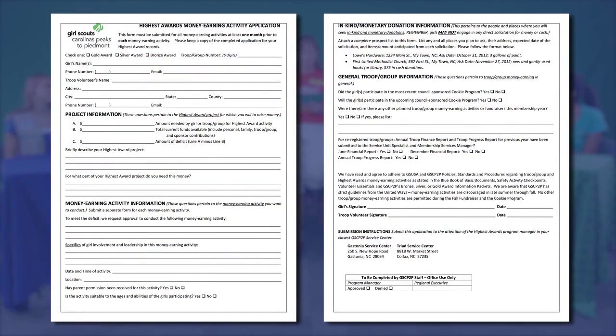There's a place on the application to list plans for a money-earning activity and for requesting in-kind or monetary donations, which would include writing a grant. And of course, the application needs to be signed by a registered adult from your troop. If you're an individually registered girl, you can have a parent or project advisor sign your application.